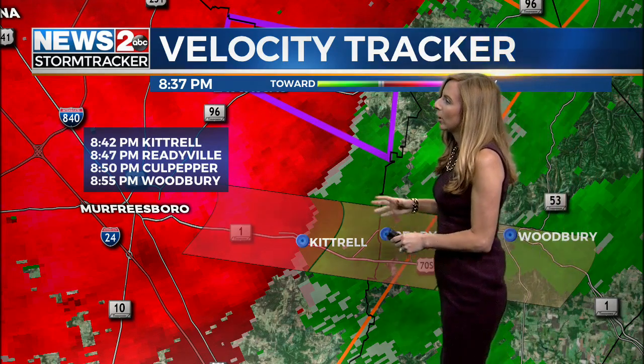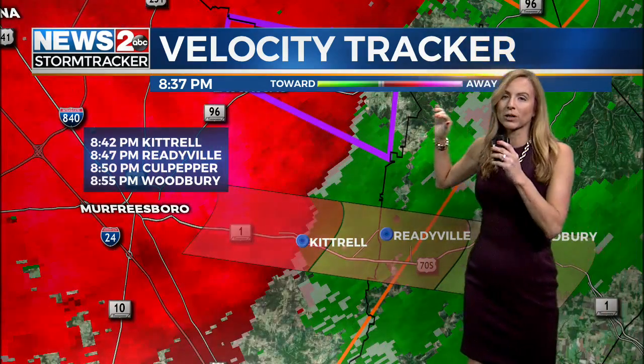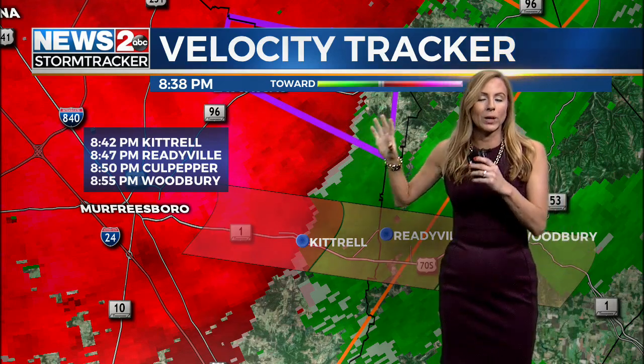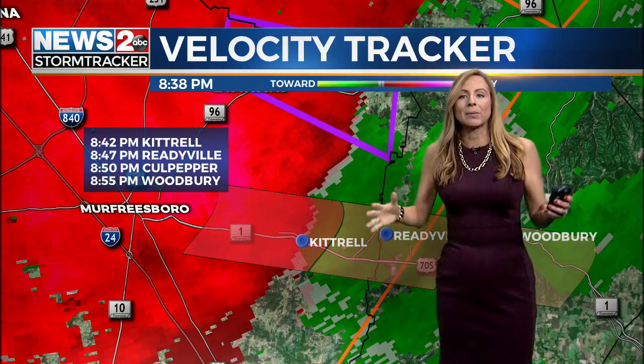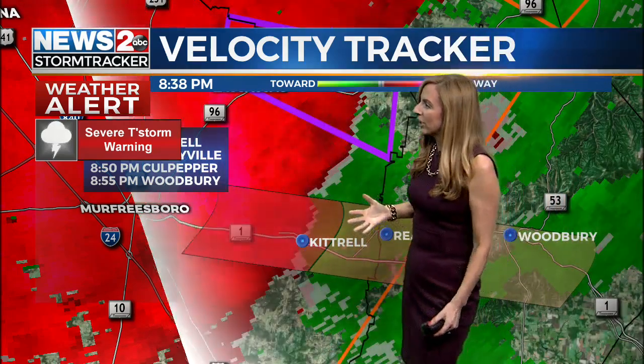So right now, it's really hard to see where that exact rotation would be, but still you need to treat these areas in Rutherford County as if they are tornado warnings, because wind gusts to 80 miles an hour are the same as an EF0 tornado, okay? And it's just straight line wind damage that you're dealing with, okay?